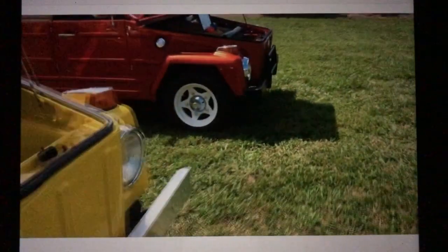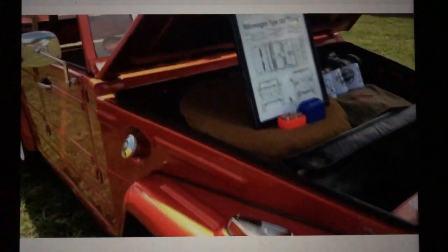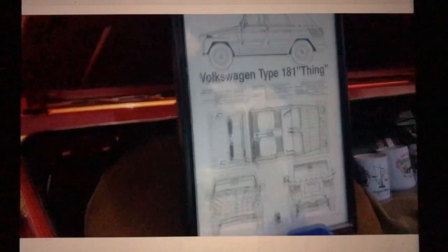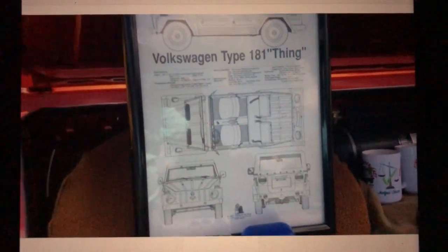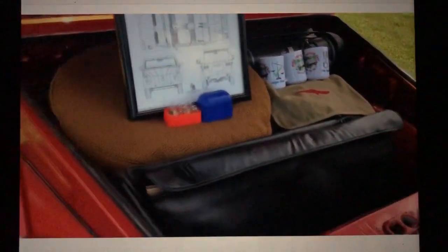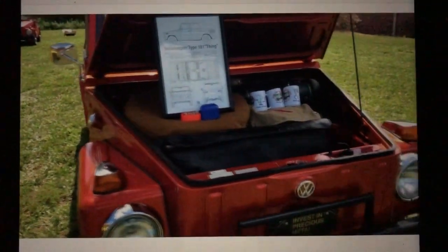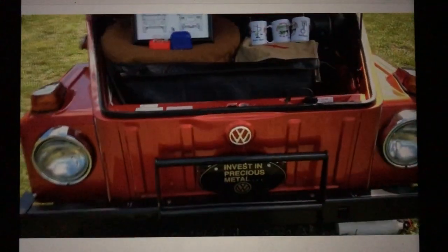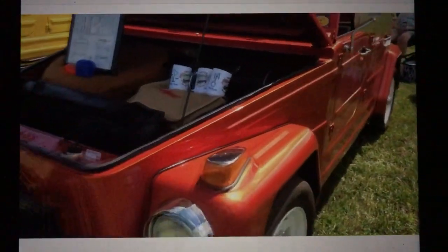All right, here's another one, a 181. This is owned by John and Donna Osborne out of Crossville, Tennessee. You can see the beautiful artwork that they brought to display. And some coffee cups, light bulbs, and those are jackets for the drop-in windows. The heater, of course, behind. Little Nerf bar in the front. Beautiful paint.